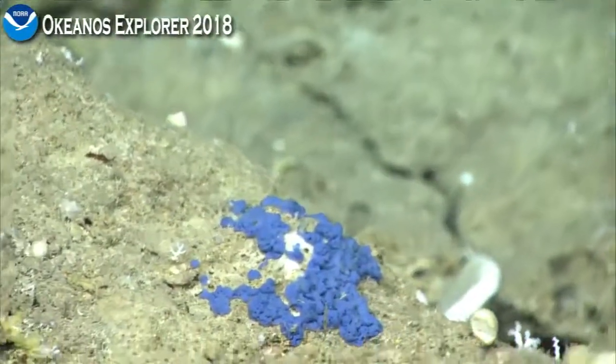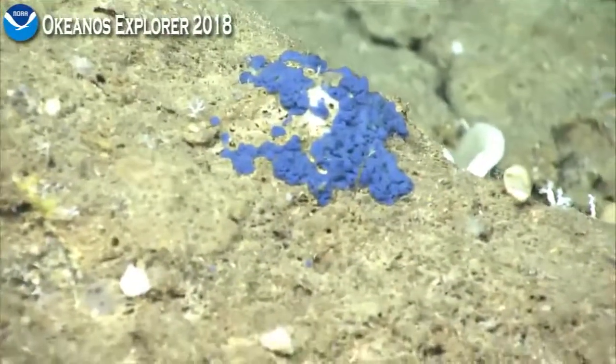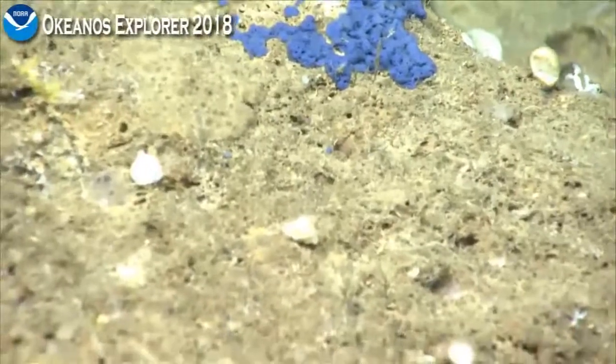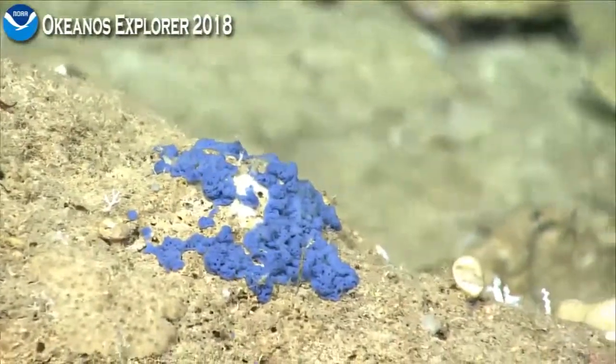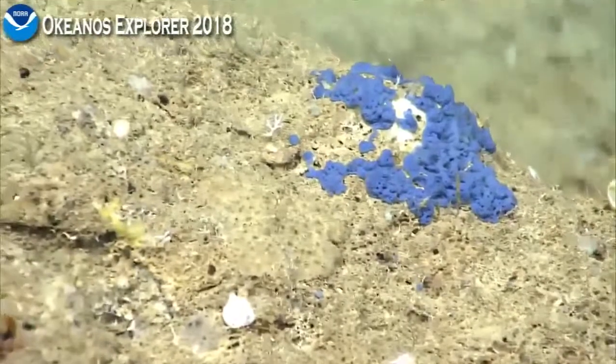Good copy, Bridge. Thank you. Little baby stylasters. Yeah, those are small ones. They're in the deep sea guide off the Florida coast. There's a stylaster that looks exactly like that.